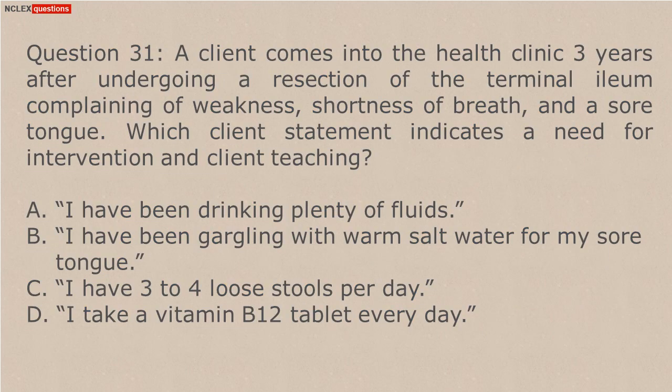Question 31. A client comes into the health clinic 3 years after undergoing a resection of the terminal ileum, complaining of weakness, shortness of breath, and a sore tongue. Which client statement indicates a need for intervention and client teaching? A. I have been drinking plenty of fluids. B. I have been gargling with warm salt water for my sore tongue. C. I have 3 to 4 loose stools per day. D. I take a vitamin B12 tablet every day.